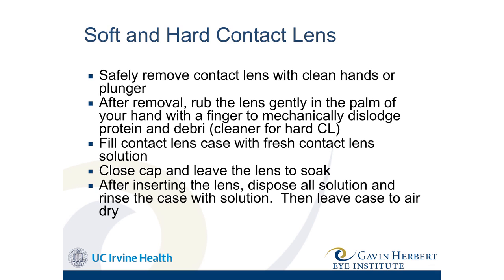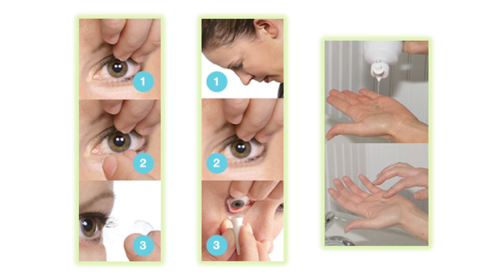Make sure you close the case. Some patients will just put the solution in and not close the case. There are all those little particles falling into your case throughout the night, so make sure you close the case when you store them. And like I already said, make sure you dispose of all solutions and rinse the case. So those are just little examples of how to properly and safely remove your contacts, and I think Dr. Blaze went over a lot of them already, so I'll skip that. But like I was showing, I always ask patients to put the lens in the palm of your hand, squirt some solution in, and then rub before you store your lenses.